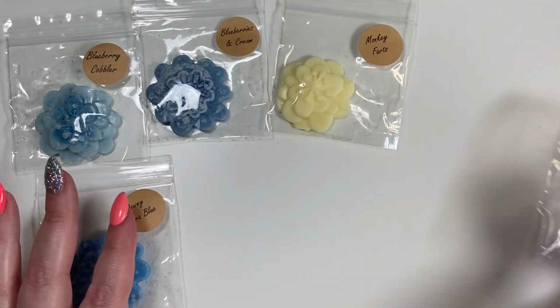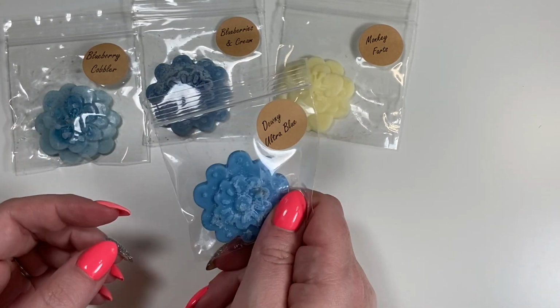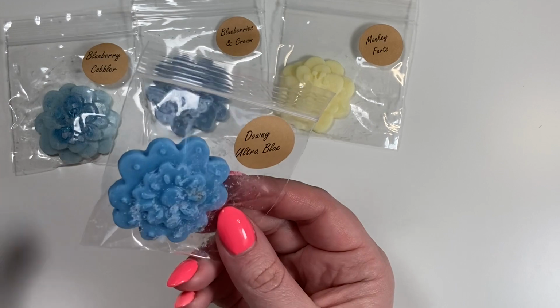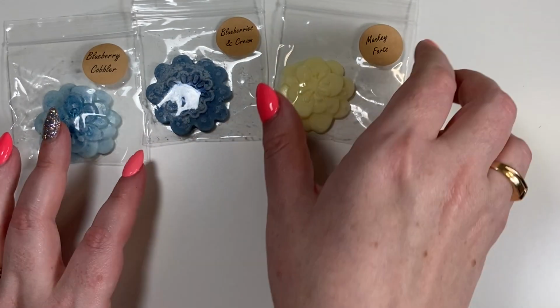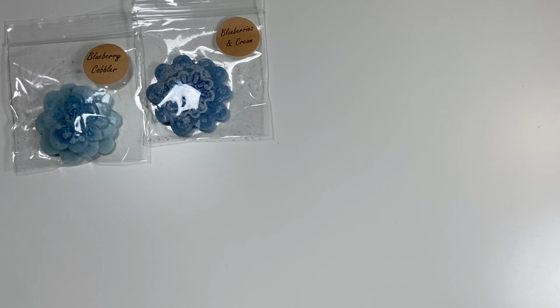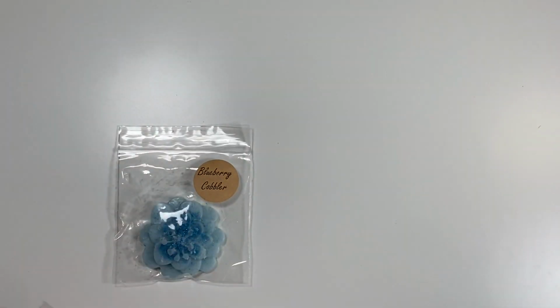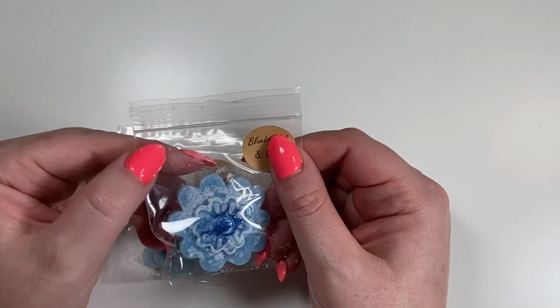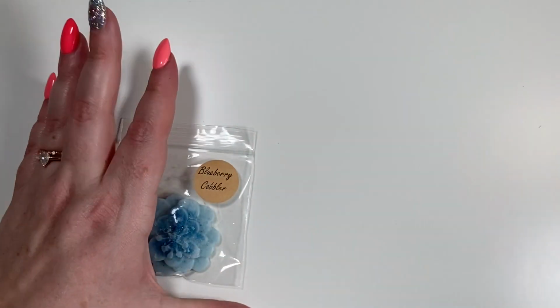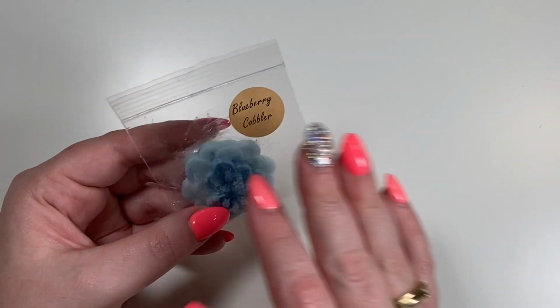I think it smells kind of florally, so I'm not a huge fan. This smells like Downy, and I'm definitely gonna save this for when we have a house and I can melt it in a laundry room or something, because I think that would be perfect. The monkey farts, I forget the description for this one, but I can barely smell it. It doesn't really smell like much of anything. And then the two blueberries actually smell fairly different. The blueberries and cream is very strong blueberry forward, with a little bit of creaminess to it. And then the blueberry cobbler is a little more subtle on the blueberry, but it has a kind of crusty pie smell to it.